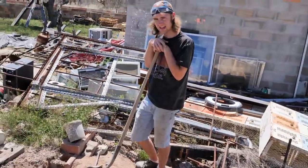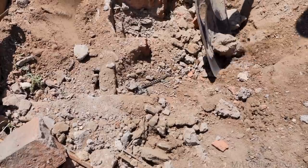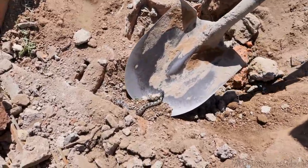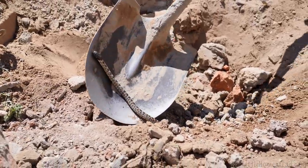The whole thing, it's got a black head. Where is it? Right down here. Do you want me to take it? Oh yeah. Hey Dad, do you know what type of snake this is? It's got black diamonds down the back and a black head. I think that was a king snake.